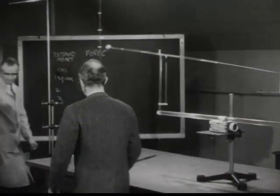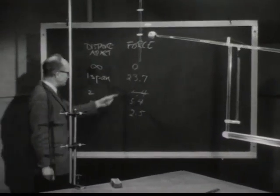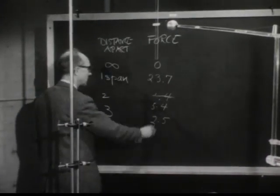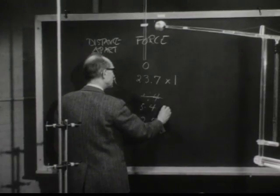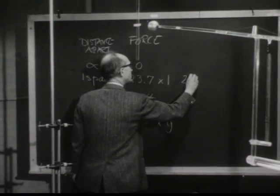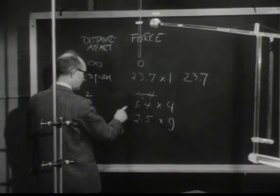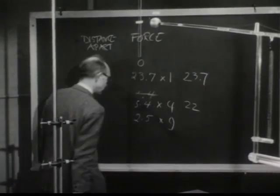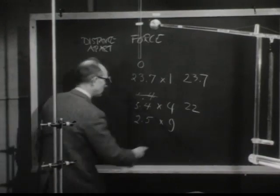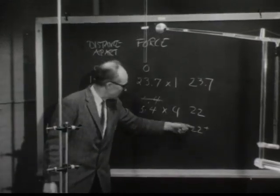Now let's see what that record tells us. When I go from 1 to 2 to 3, an inverse square law makes the forces go down from so much to a quarter to a ninth. And we can test for that by multiplying them by 1 and 4 and 9 to see if we get constant numbers. 23.7, we'll call 24, near enough. 4 fours are 16, 4 fives are 20, 21.6, say 22. And 9 fives are 45, 9 twos are 18, and 22.5. So I get very closely the same number.